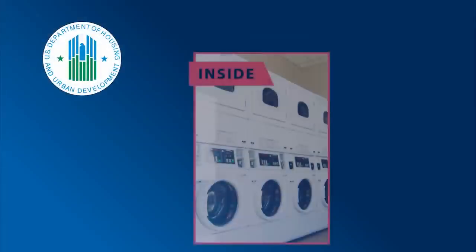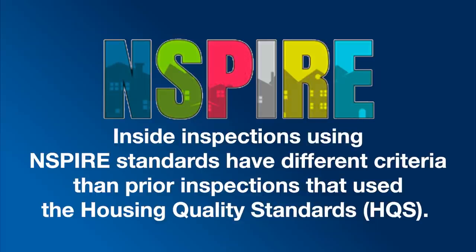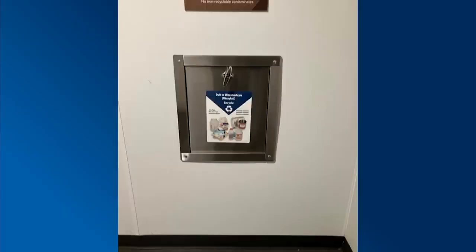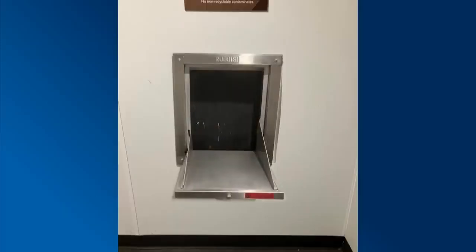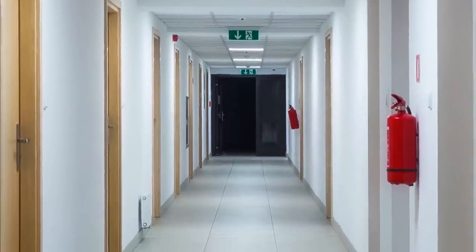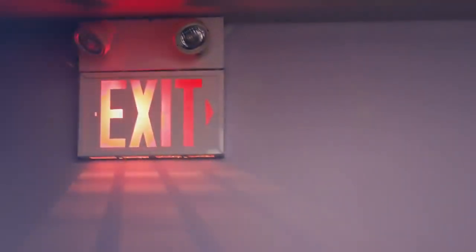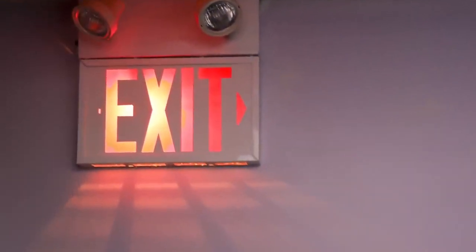HUD refers to the inside as the common areas and building systems of a property that can generally be found within the building interior but are not inside a specific unit. Inside inspections using NSPIRE standards have different criteria than prior inspections that use the housing quality standards. Trash chutes must self-close and cannot be clogged. Auxiliary lights must be in working order. All elevators must be functional. All lit exit signs must be illuminated.